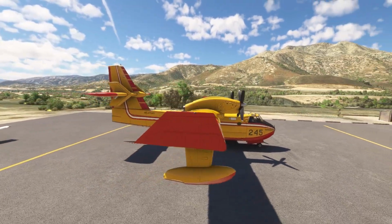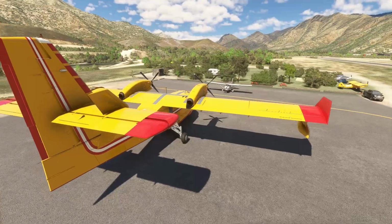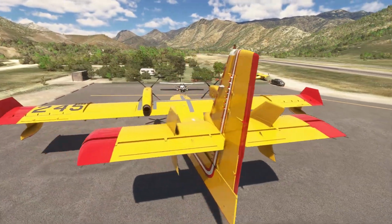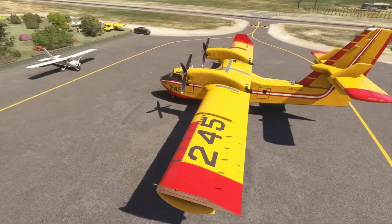It's very good. It's very impressive, and I look forward to the other default aircraft in the sim if they're of this quality. I mean, this is pushing HPG Carinado level quality of modeling, texturing, and mapping.